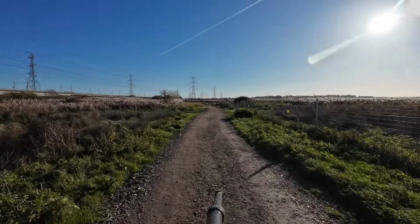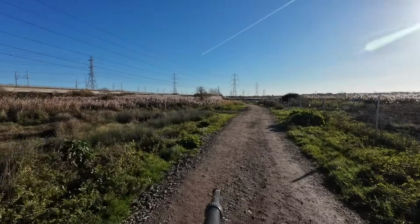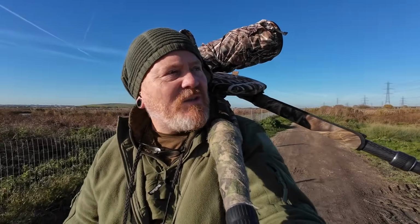Look at that, these reeds are beautiful, aren't they? But yeah, that's always worthwhile doing. So I'm walking along the back part of the reserve now, which is on the A306 and the train tracks.